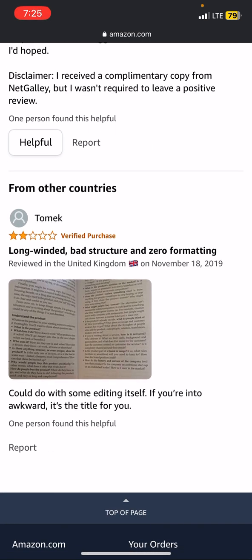"Long-winded, bad structure, and zero formatting." So this is just people that actually went through the book, but this one that you are seeing now is not what we want. You are asking yourself, why did he buy the book?